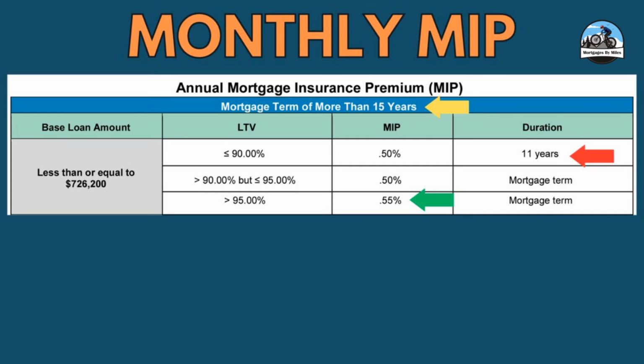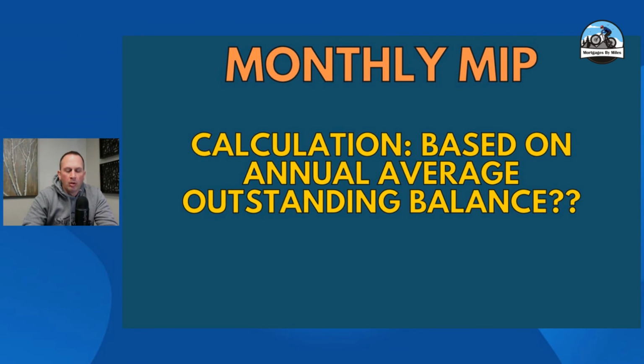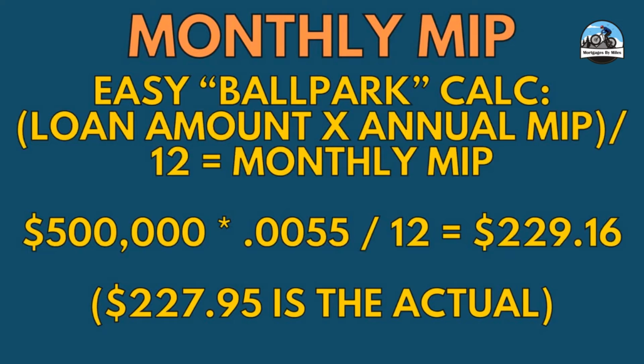Some people think that if they put 20% down or add extra principal down or the value of their home goes up, that the FHA mortgage insurance premium is going to drop off. Not necessarily, right? So how do we calculate this? Let's go through this a little bit. The actual calculation is based on the annual average outstanding balance. And you're like, huh, what? So for those who want to totally dive into the weeds and know the calculations, I've pasted it right here. If you want to know with exactness, just have your loan officer do the calculation for you, but it's all right here.